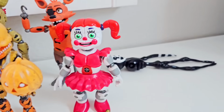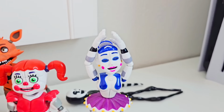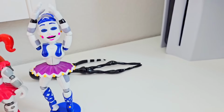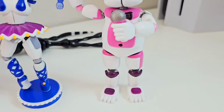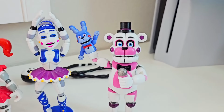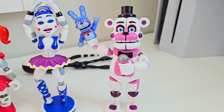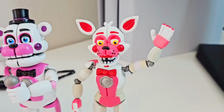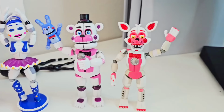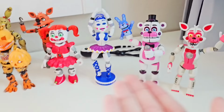So, after Circus Baby, we have the Ballora action figure with her cute little stand so she can stand up. And after Ballora, we have Funtime Freddy, who for some reason is extremely rare, like $300. So if you guys have a Funtime Freddy, make sure to keep him safe. After Funtime Freddy, we have Funtime Foxy to go perfectly along with Funtime Freddy. Look how well they match. After Funtime Foxy, we only got 4 main figures.